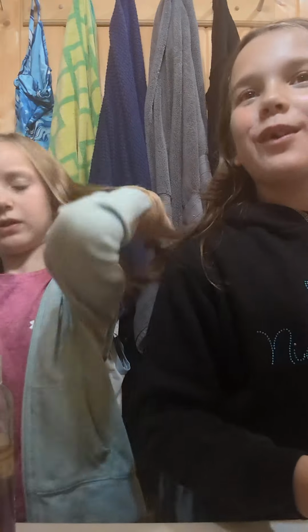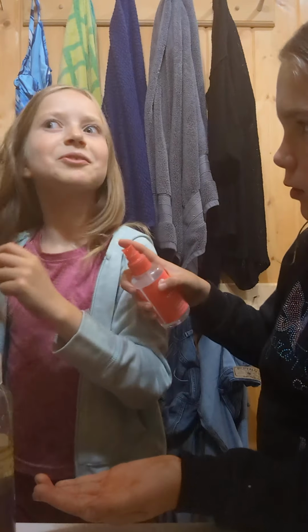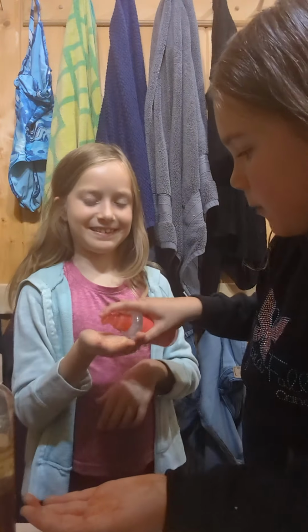Oh my god, my hair looks so smooth on the camera. Smoother than it looks in real life, too. Yeah, now we have some. Let's do two squirts. One squirt. Two. Three. Yeah, that did not turn out well.